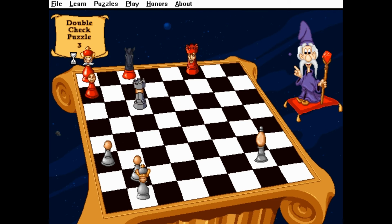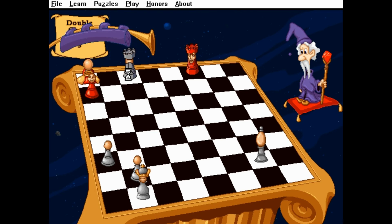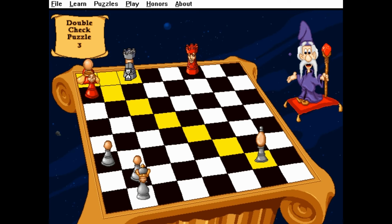Here's the puzzle. It's your move. Find the capture that leads to a double check and mate. Excellent! That is the correct move. Usually, in a double check, the pieces doing the checking cannot be captured.